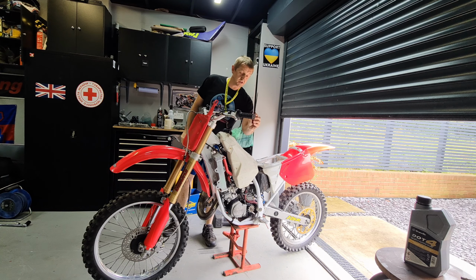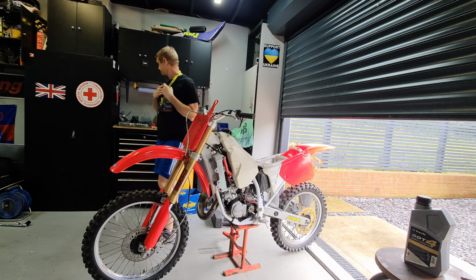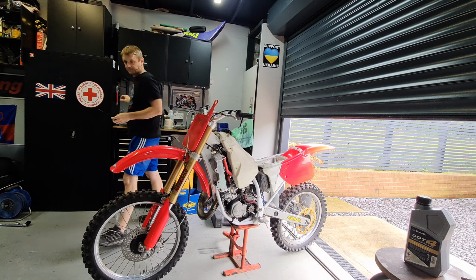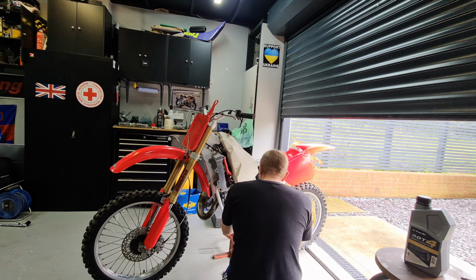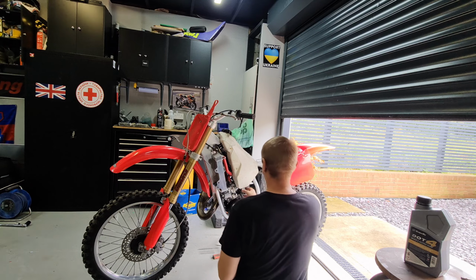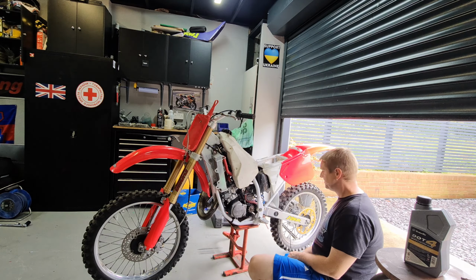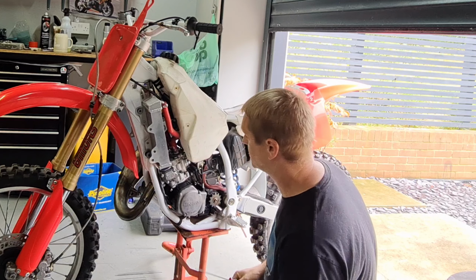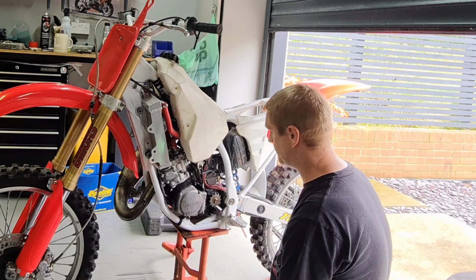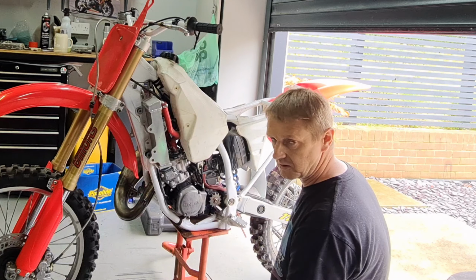Always have a screwdriver ready to make any fueling adjustments. Checking for leaks, so I'll just put the fuel on. We'll see if the carb overflows.